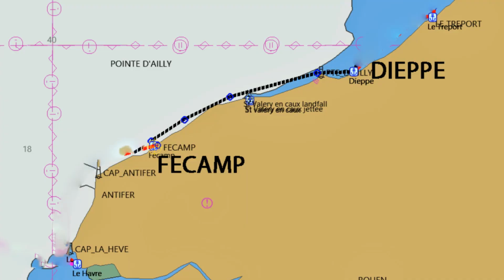The passage plan for Saturday, where the forecast is northwesterly 4, northwesterly 3, northwesterly 3, is to leave Fecamp in the morning, and if I can sail it, I will. I'll sail it and get round Dieppe before dark. Sunday, which I'm planning now because I'll probably be tired when I get in, and by the time I've transferred the videos and things, I'm tired and I probably need a meal.